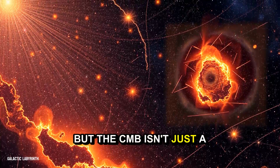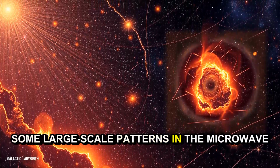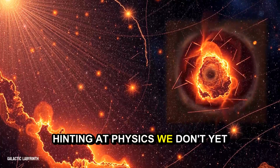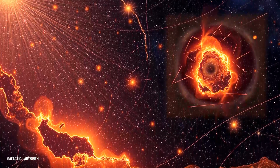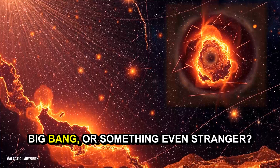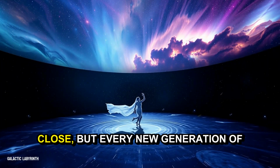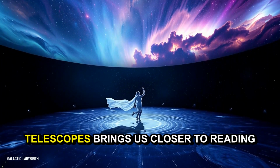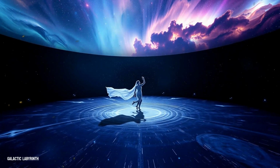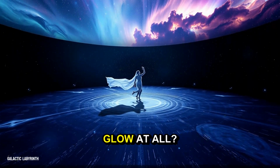But the CMB isn't just a snapshot, it's a puzzle with missing pieces. Some large-scale patterns in the microwave background don't quite match our theories, hinting at physics we don't yet understand. Could these anomalies be traces of other universes, relics from before the Big Bang, or something even stranger? The invisible spectrum keeps its secrets close, but every new generation of telescopes brings us closer to reading the universe's hidden diary. And speaking of secrets, what about the 85% of the universe that doesn't glow at all?